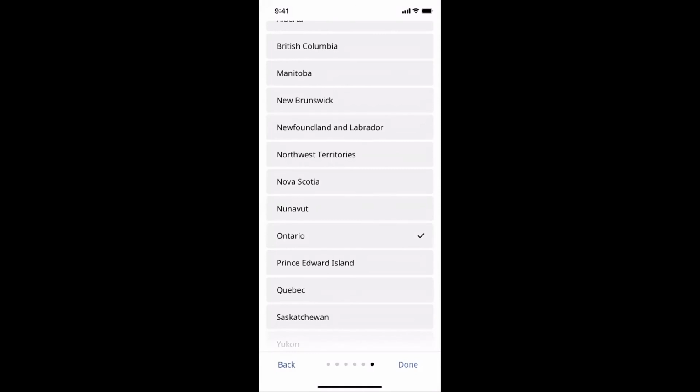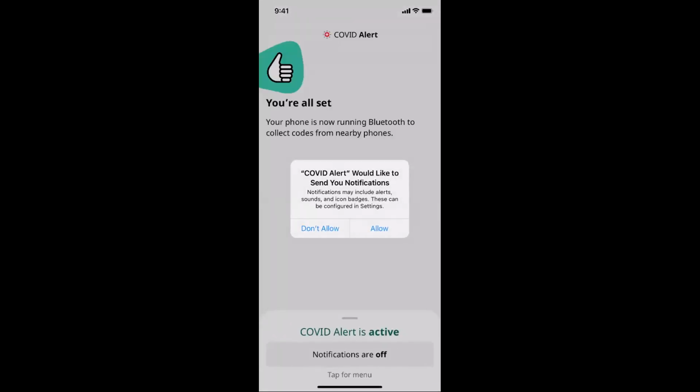and then click done. And finally, just allow COVID Alert to send you notifications. And if you do click don't allow and you change your mind later on, you will also be able to change it in the settings. But I'm going to allow notifications.